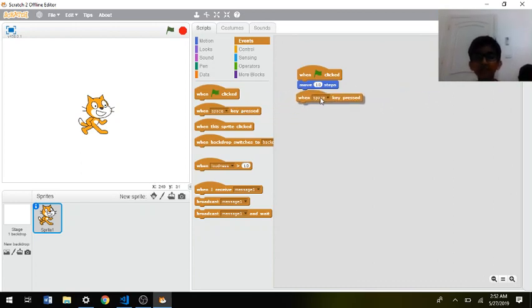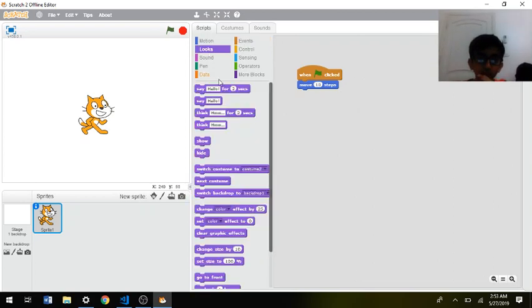Okay, when spacebar is pressed, so what should I do? No, I don't think so. I need this. When loudness by 10, let's see this. I don't think I really want any of these. Okay, let's go in looks. Say, this looks cool. When green flag is pressed, move 10 steps.